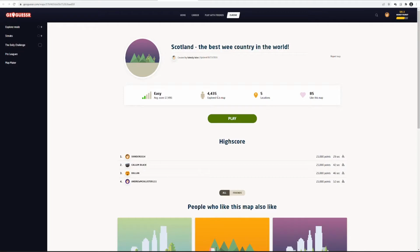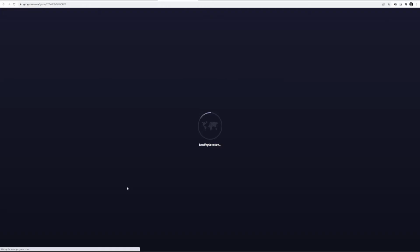Apparently, Scotland, the best wee country in the world, is easy. And it's 5 locations. The average score is 17,000. The people who got 25,000 did it in less than a minute, and they're Xander, Callum Black, and Andrew McAllister. Yes, they couldn't sound more like SNP MSPs if they tried. Right, let's go.